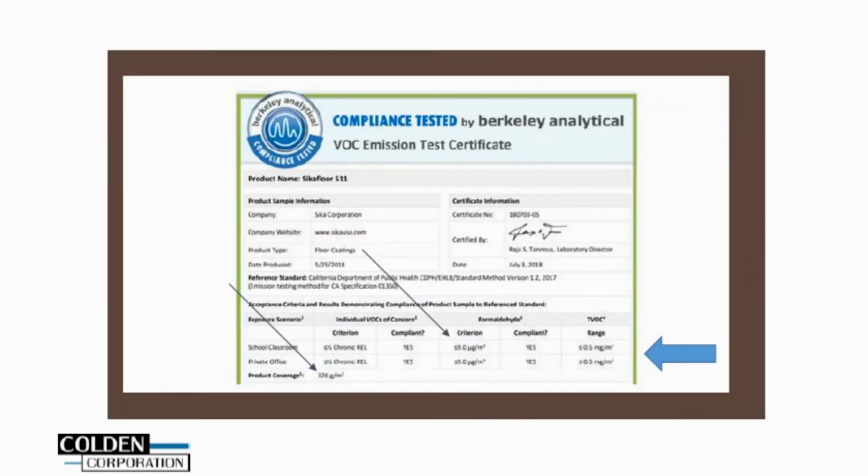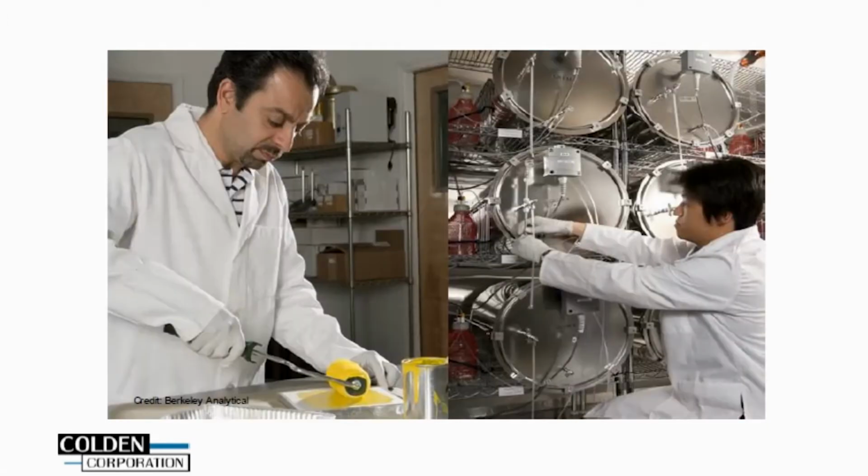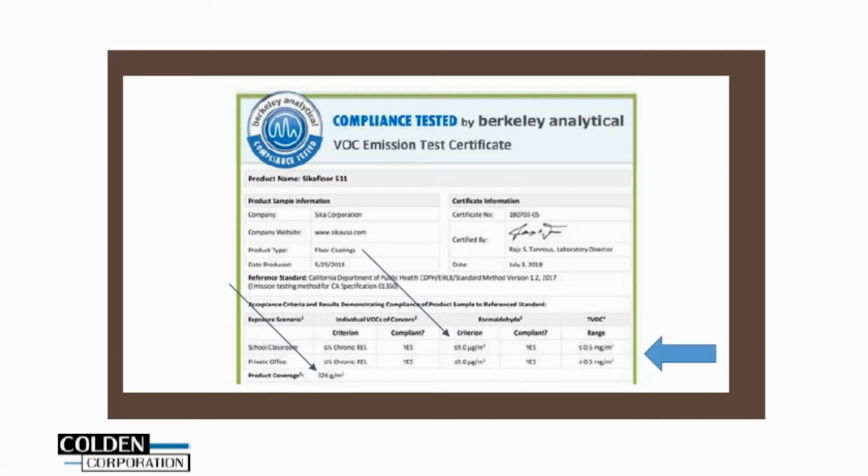After the results are obtained, the laboratory, for example, Berkeley Analytical, does some modeling. John had mentioned the residential exposure scenario being the most stringent. These are set in stone in the standard method. There are standard parameters for a school classroom, one for a private office, and then a residential. They present the emissions not just as what happened in the chamber, but what would happen in your finished space. They take, as a criterion, half of the chronic non-carcinogenic ambient air concentration that's established in the state of California, half meaning there might be other contributors in that space to the overall concentration.